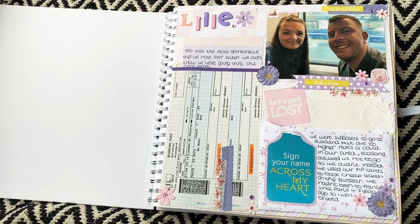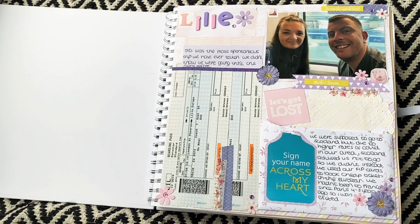So we went in August just for the weekend, and we were supposed to go to Scotland, but due to coronavirus, the cases in our area, in our county, were rising, so Scotland put it on the no travel zone, so we couldn't go to Scotland. So instead we booked really last minute tickets on the Eurostar to Lille.